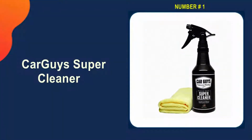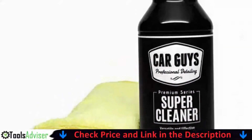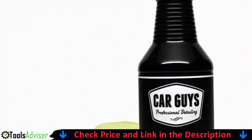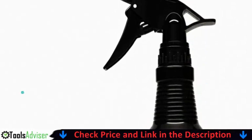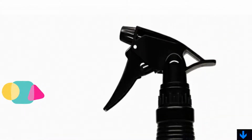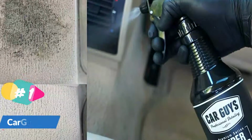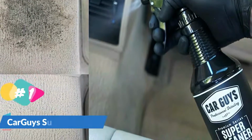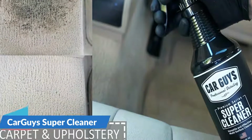Our number 1 choice is CarGuys Super Cleaner. This multi-surface product works on absolutely every interior or exterior surface except glass and delicate instrument panel screens. That means this one product will clean upholstery, fabric, canvas, leather, vinyl, plastic, rubber, bird poop, grease, tree sap, metals, wood trim and so much more. This is the most versatile multi-purpose cleaner on the market.